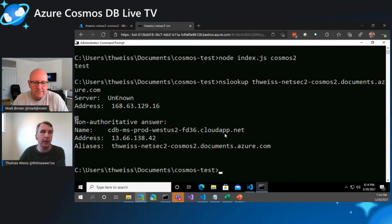Azure.com. Okay, so if I did an NS lookup to that Cosmos DB account, to the FQDN, the fully qualified domain name of the Cosmos DB account I'm connecting to, the address is a public IP address, right? This really looks like an internet address, meaning that even though I am running in my VNet, and even though I am connecting to my Cosmos DB account through a service endpoint, we still go through a public DNS. Okay?